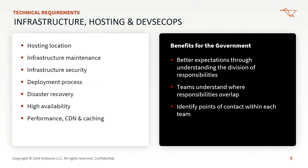All right, our next technical requirement area is around infrastructure, hosting, DevOps. It's interesting sometimes how you'll have a solicitation to take over the maintenance of a site and have no idea where it's hosted. That's actually really useful information.